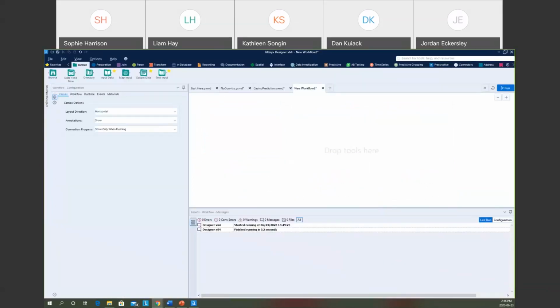Next is Alteryx itself. So I have it open right now on my screen. If you have a different version than me, yours may look a little bit different. So this tool is organized like any other tool. You can save and open files that are associated. You can look at samples and look at tutorials from the help page and take a look at the community as well.